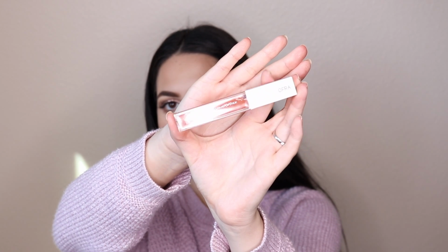And then last but not least, we have the Ofra long-lasting liquid lipstick in Miami Fever. I was super excited to get this, not only because it's their new packaging, but because this is Miami Fever. This is a product that Kathleen Lights collaborated with Ofra on. This retails for $20 and I really love it. Good product. That is everything that came in our box.